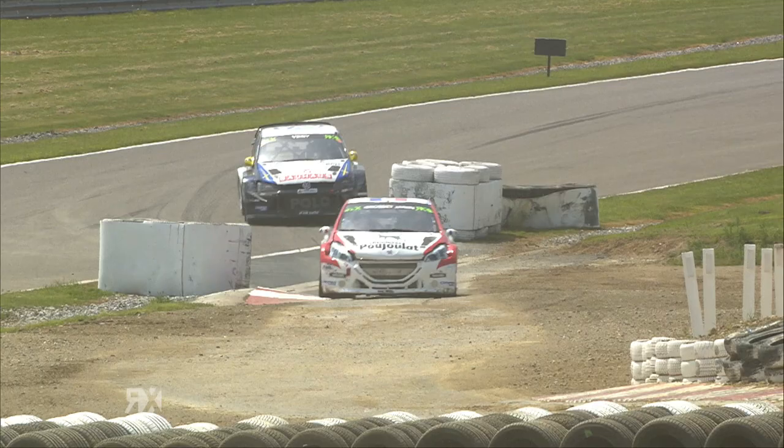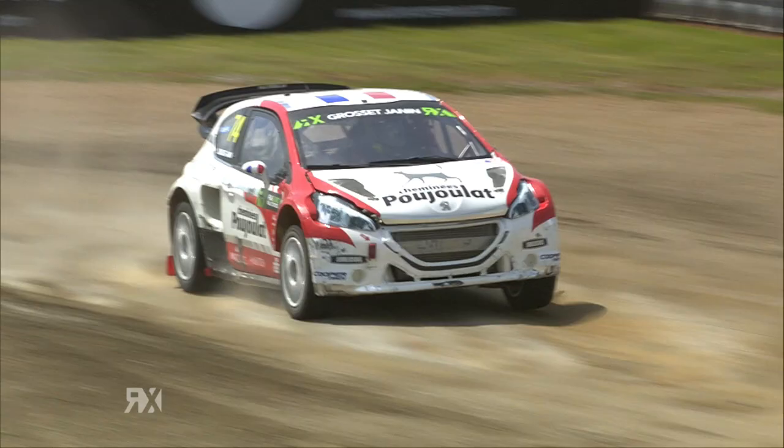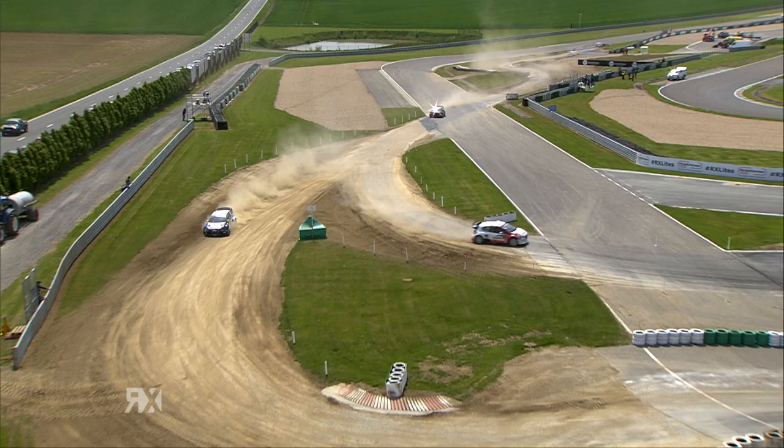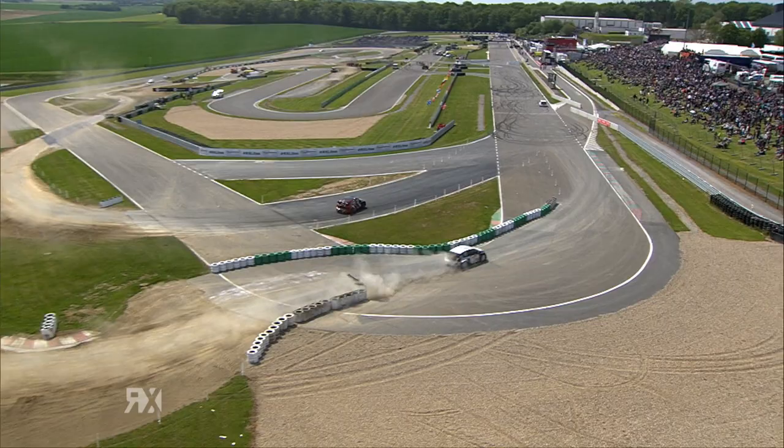This VW team sweep car is just a weapon. It looks like it really absorbs the bumps and the curves very well. As does Janin's car, though. He's been very quick in the French national championship the last few years. He was very quick when he came to the World Championship last year. So it's great to see him put in a full assault in the European Championship this year.